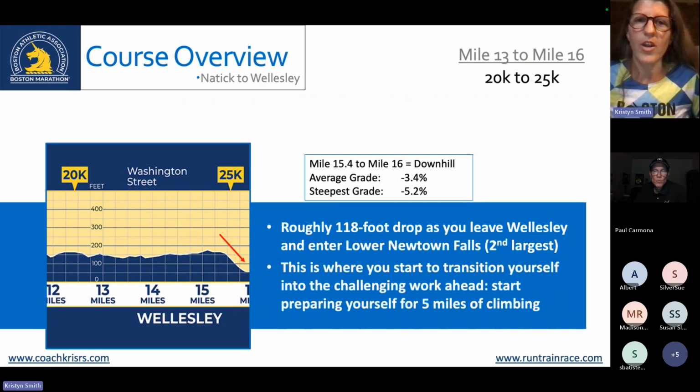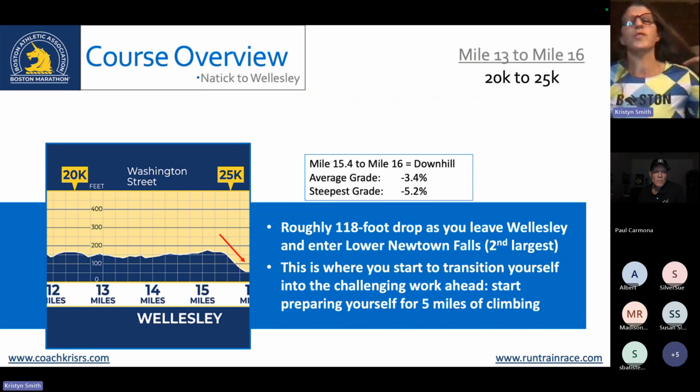After this drop is where the climbing happens. So you want to use this part to make sure your head and your mental game are on top of what you have ahead of you, because the next 5 miles of this course are some of the hardest miles of any course most of us will ever run. But use this section, use this drop. Again, just go with the flow. This is not hammering at all because you still have 10 miles to race, right? So you're just letting the course take you. You're not pushing.